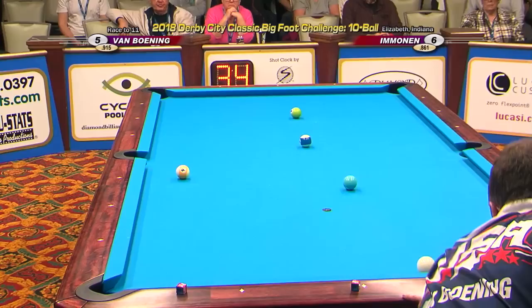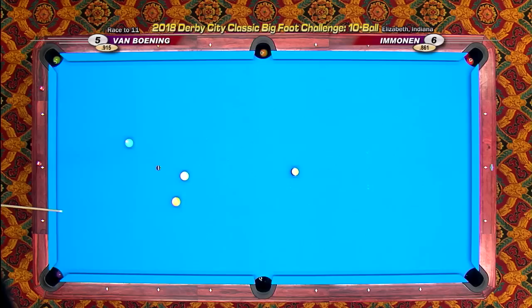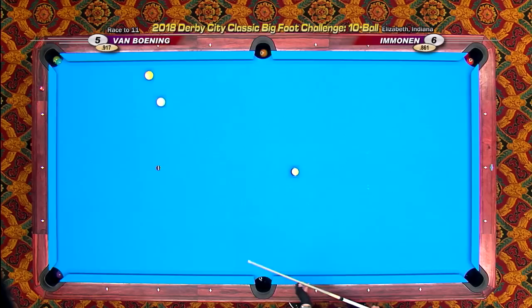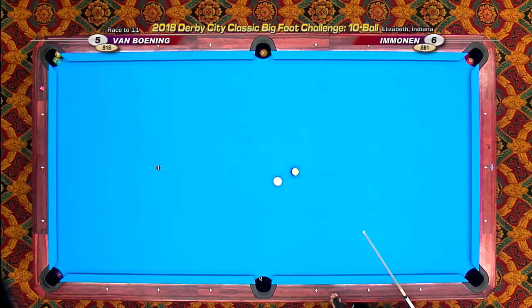Shane could overcut the six ball. That would be great, but it looks like he has to kick. Kick with velocity. The six ball found the pocket, and so did the seven for position. Boy, that was a great break. Well, like we used to say, it pays to hit them. Yeah. See, he didn't want to walk. That's why he played this position.